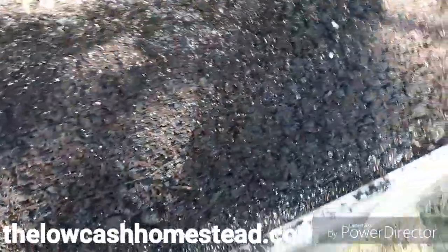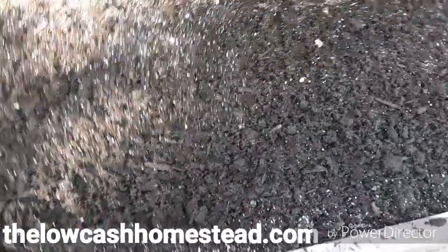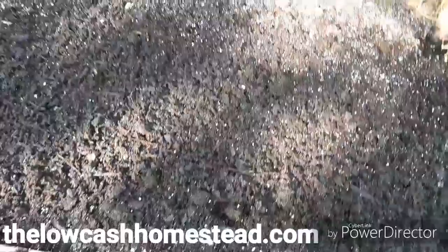Alright, so we have our peat moss and perlite in. We have our top dressing on. Yeah, it's got sticks and stuff in it too. But pretty much any bagged dirt you buy is going to be made out of composted wood products. So that's fine.